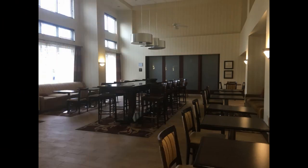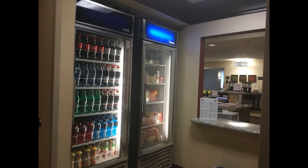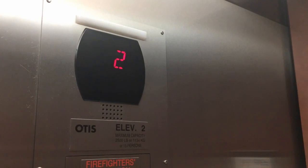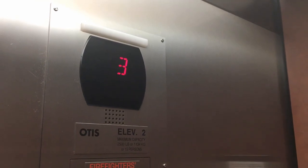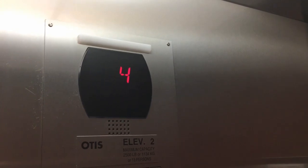These are the elevators at the Hampton Inn and Suites in Holly Springs, North Carolina. Otis Series 5. Okay, nice carpet. Sure it is.